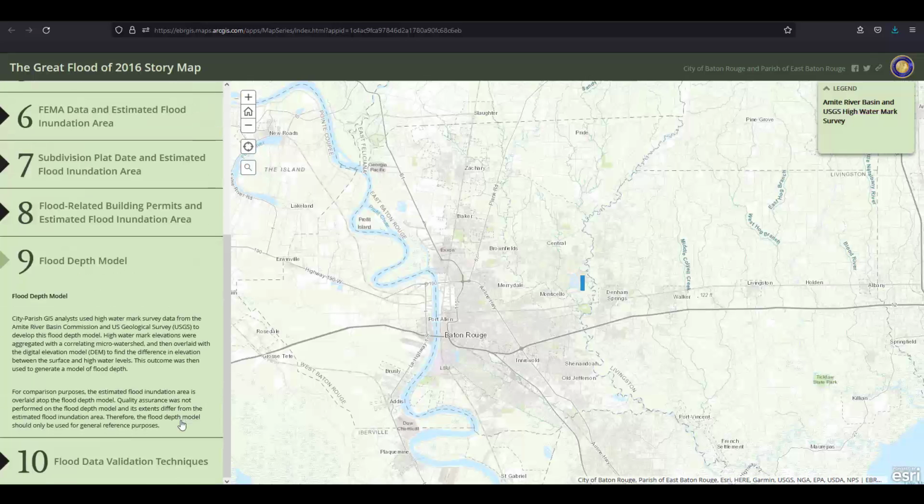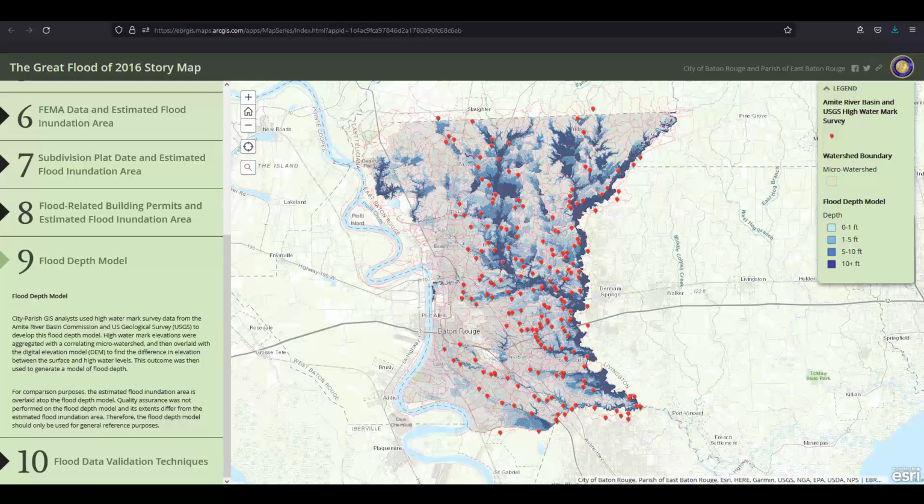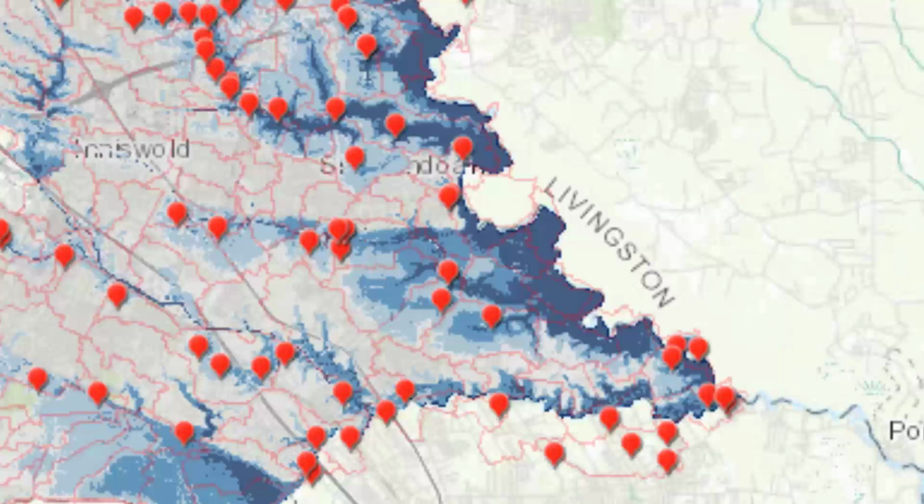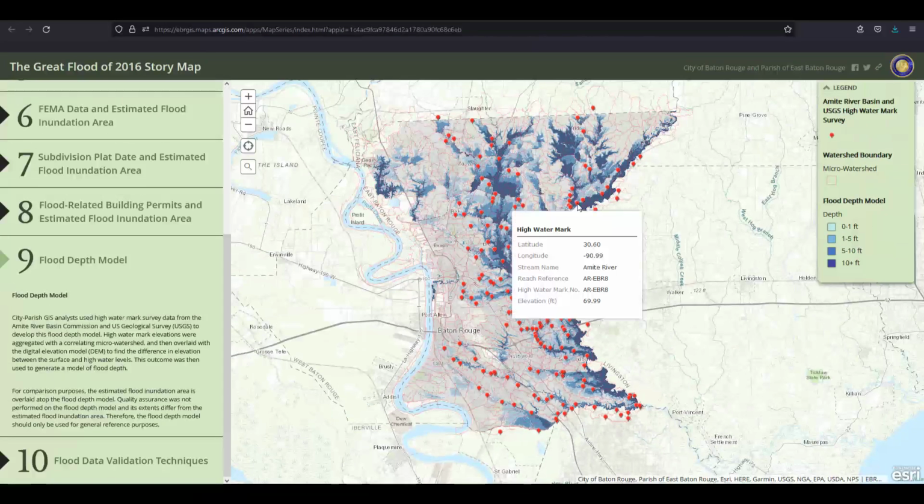This tab shows a flood depth model throughout the parish, with the darker blue colors indicating more severe flooding. Naturally, most of the severe flooding occurred along the Amite and Comite rivers. Jones Creek and Claycut Bayou also heavily flooded. You can click on the red pins in the map to view the high water mark surveyed by the Amite River Basin Commission and U.S. Geological Survey.